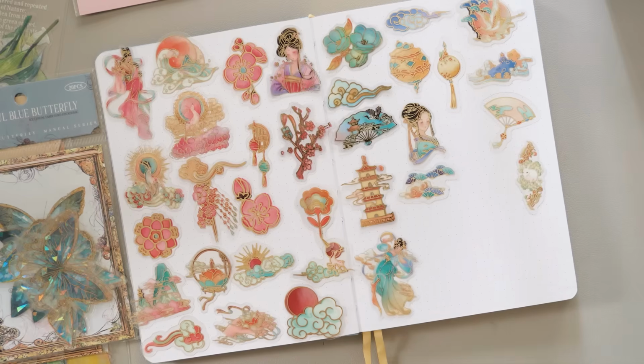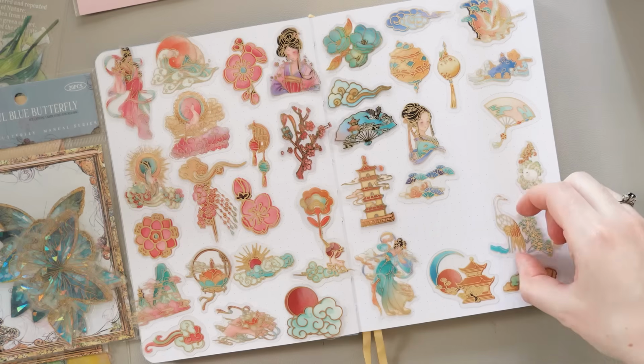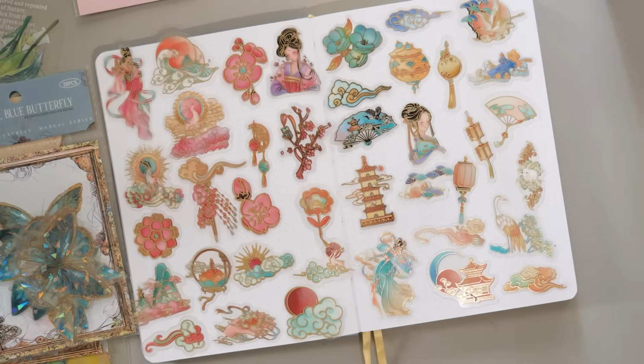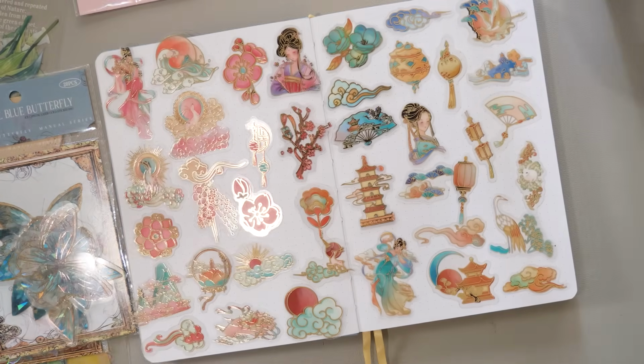I think they're really elegant, really beautiful, and will help me ring in the Year of the Dragon in my journal in extra style this time. Here's an attempt to show you that gold gilding, but again, it's really hard to see on camera. The torchlight doesn't show it up so much because they are plastic stickers, and so the plastic is also shiny, but you can kind of see it there.